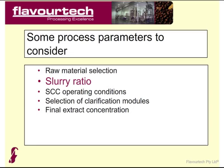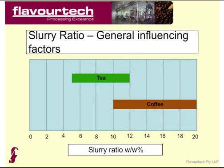So the next parameter that I'll discuss is slurry ratio. And on this slide, what I've indicated is the practical slurry ratio range used for tea and coffee through the IES. And as you can see, teas tend to be processed at slurry ratios of between 5 and 12%, whereas coffee may be between 10 and 20%.